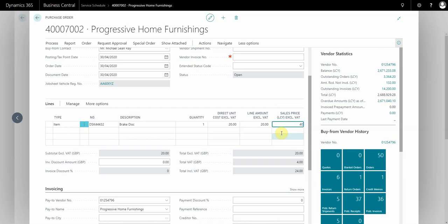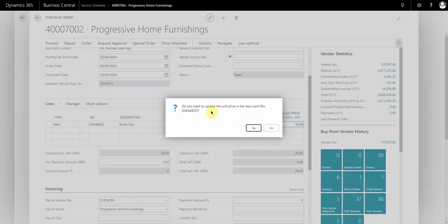So if I update the retail price on the purchase order, it's first of all going to ask me if I want to update the item card. So the next time anybody sells that item, you have a consistent retail price. And then it's also going to ask me if I want to update the job sheet. So it's going to synchronize both the item card and the job sheet with the purchase order.